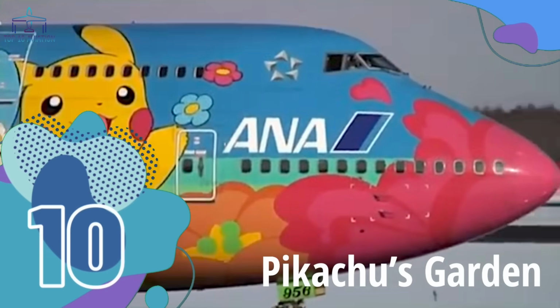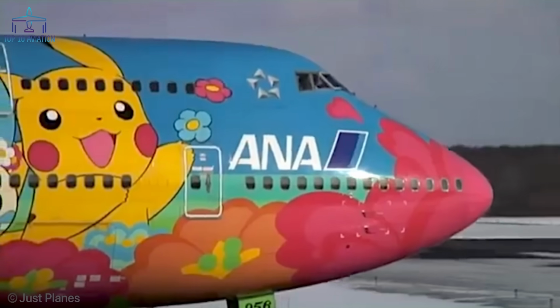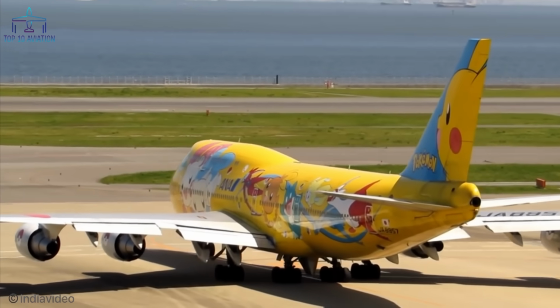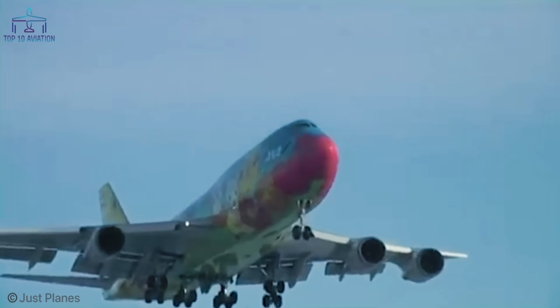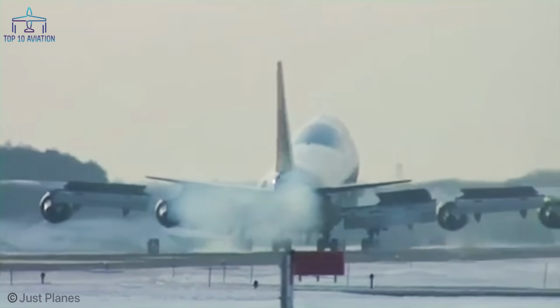Number 10. Pikachus Garden. In 1998, Japan's largest airline, All Nippon Airways, unveiled its Pokemon-themed livery to the world during the height of the popular cartoon's craze. In fact, the Boeing 747-400D was released on the same day as the release of Pokemon the first movie.